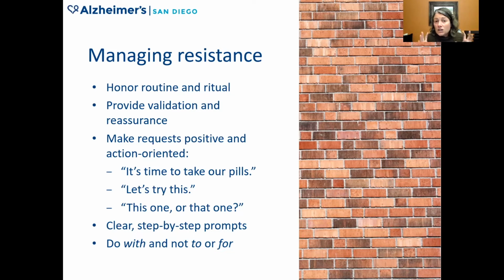So being very clear, being very direct in your speech, and giving one prompt, one statement, one request, one step of this process at a time is very, very helpful to sort of breaking down some of that resistance. And again, I just want to emphasize doing things with the person, not doing them to them or for them.